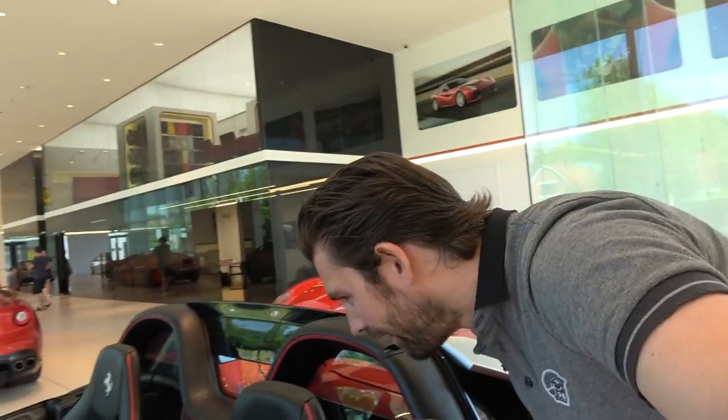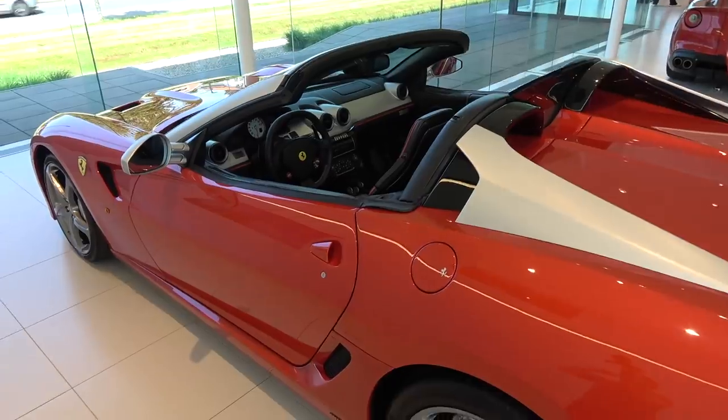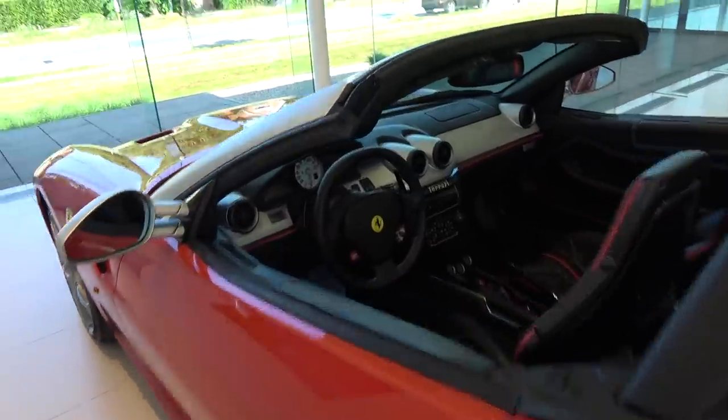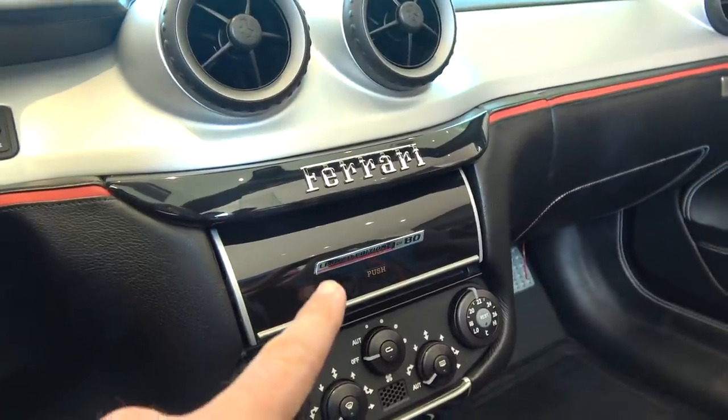This, however, 599 SA Aperta, really rare. I think they made 80 of these. In fact, it should say inside. Yeah, here we are, look. One of 80.